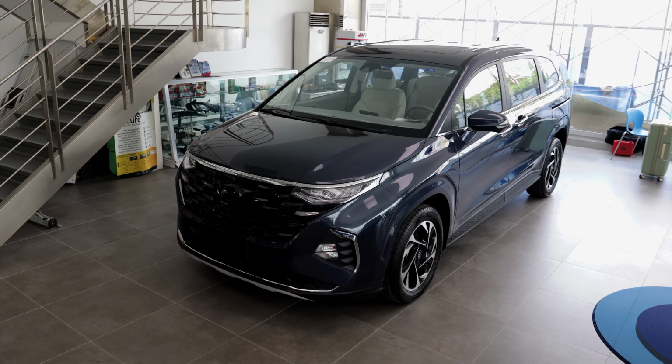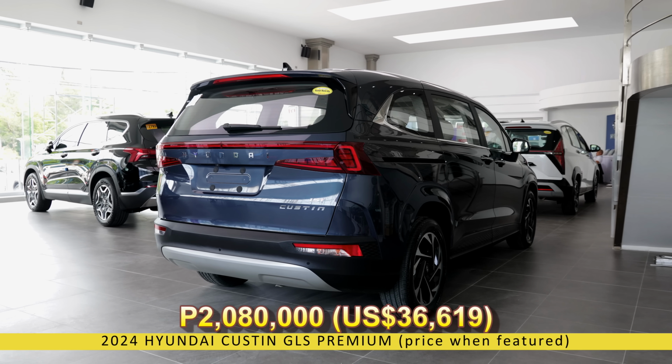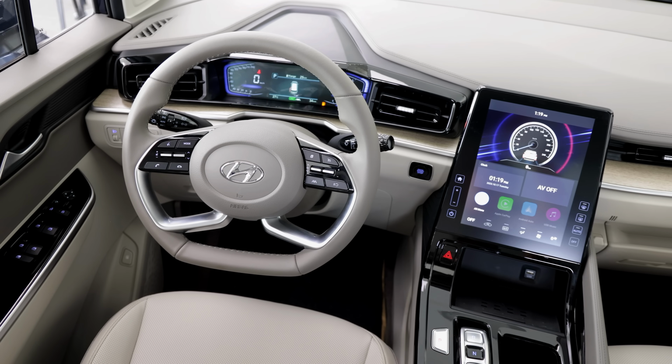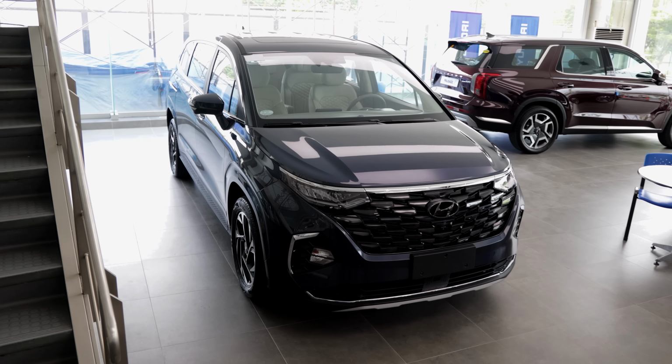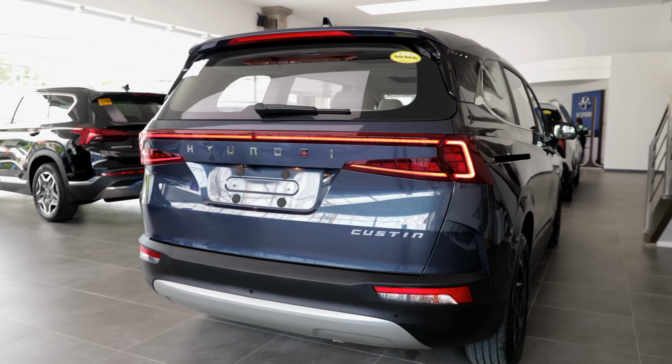This top-spec Custin GLS Premium retails for 2,080,000 Philippine pesos, which puts it right smack in the same price level as the Toyota Zenix hybrid. So, what exactly do we get, and is it enough to challenge the Toyota MPV?